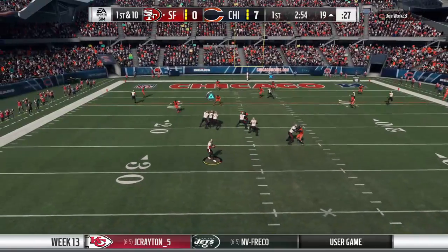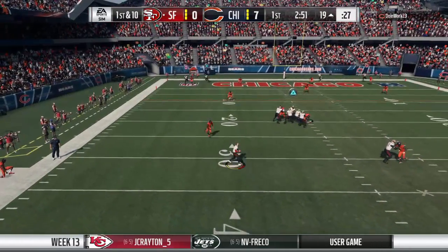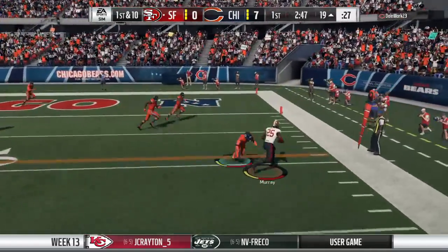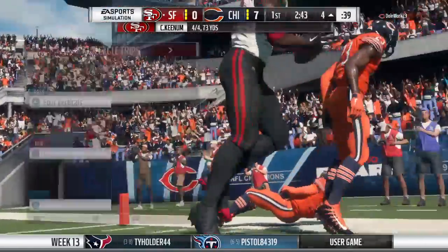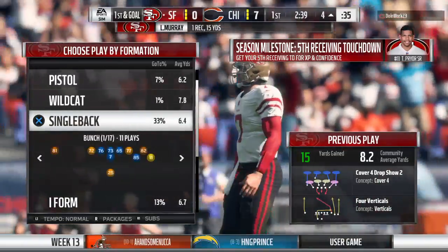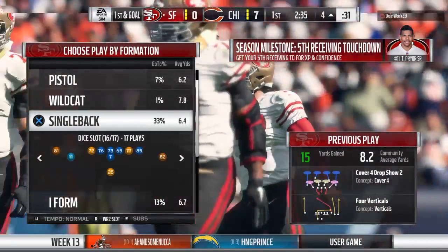From the red zone, it's Keenum. He's going to find his running back. It's complete. And all the way down inside the 5 to the 4. 15 more there, and they're on a roll. It's another first down. How about the guy throwing the football? 4 for 4 on this opening drive.